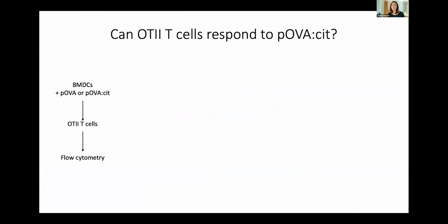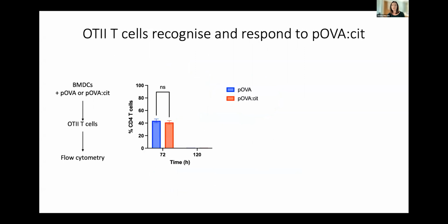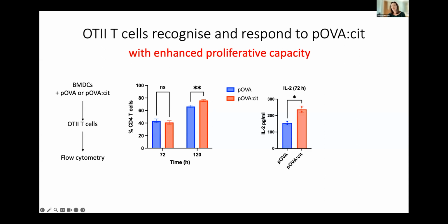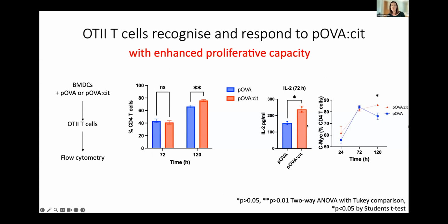So using this system, we first wanted to ask, can our OTII T cells recognize and respond to the citrullinated peptide? Using an in vitro assay, we were able to show that at early time points, OTII T cells proliferate equivalently to both peptides. But when we looked at later time points, we consistently observed this small but statistically significant increase in proliferative capacity in response to our citrullinated version of the peptide. And when we looked at this in a little more detail, we observed that this enhanced proliferation was preceded by higher levels of IL-2 in cell culture supernatants, and it coincided with sustained expression of the transcription factor c-Myc. And c-Myc has been shown to correlate TCR signaling strength with the size of the proliferative response.